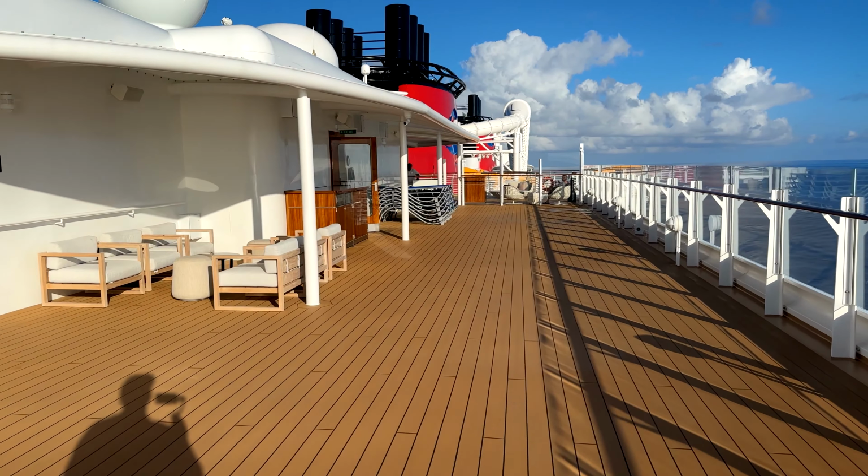So a ton to see and do on this ship, so we're going to keep going down this deck. More photo stuff. Here's Shutters, which is kind of the main photo shop. So if you like a photo, you can get it printed on canvas, etc. Lots of options there.